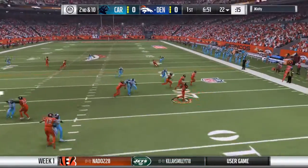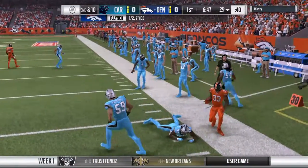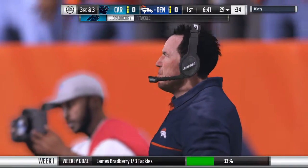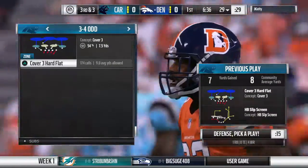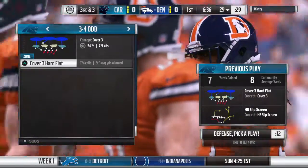2nd and 10 now. It's Lynch. Screen pass to Charles. And he'll get to the 29-yard line, brought down there. 7 yards on the play, and that's going to lead to a 3rd down. For a second there, I thought that might break big. Screen pass, looked like it was coming together, looked like there was an opening. Still, ended up with a solid game.